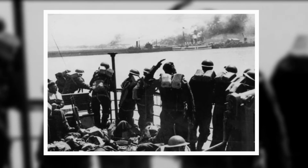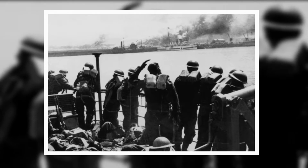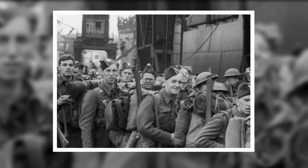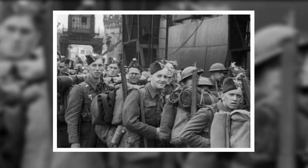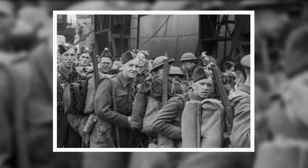British troops look back at the French coast from the deck of a steamer that is taking them back to England after the Dunkirk evacuation. June 1940. Members of the British Expeditionary Force, BEF, withdraw to England from Dunkirk. Date unspecified. Members of the British Expeditionary Force arrive back in Britain with a Union Jack following the evacuation. June 1940.